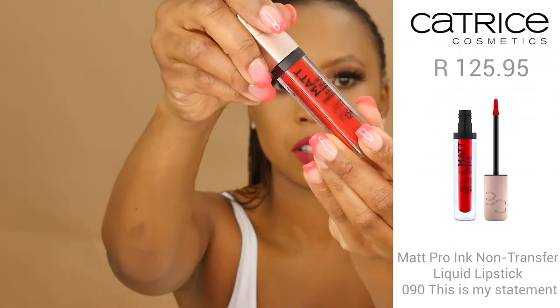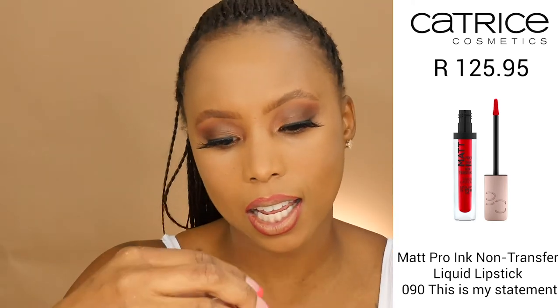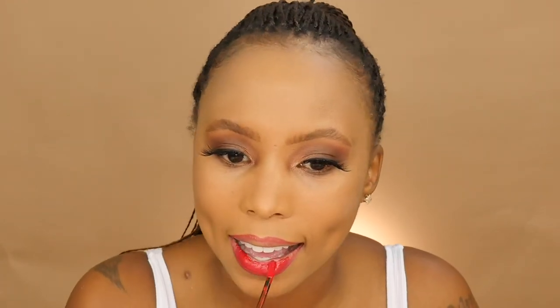The ultimate favorite matte red lipstick. I mean, this is my lifesaver. It does not smudge. You can eat a burger, you can make out with somebody. This is God's gift to women. So, so smooth. And it smells divine, actually.